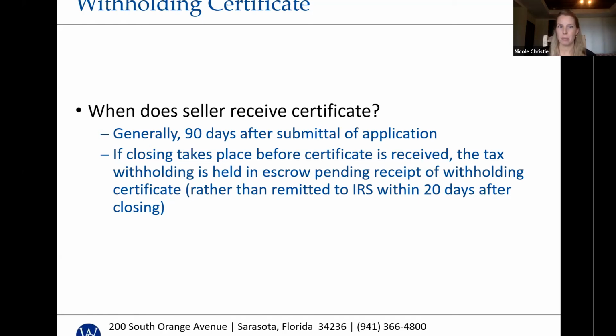But if they do end up applying, typically these days closings see 30-day turnarounds or less, so you're not going to get the withholding certificate back in time. But say you had an extended closing date, 4 months from the time the contract is signed, you may have the withholding certificate back before the closing.